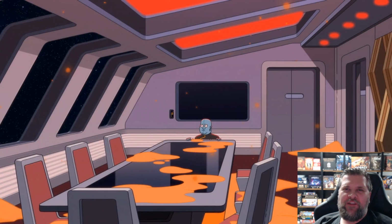This is one of my favorite lines because this is what Captain Pike says in Discovery Season 2, and I love Captain Pike, so I'm glad that they are involving him a little bit in Lower Decks.